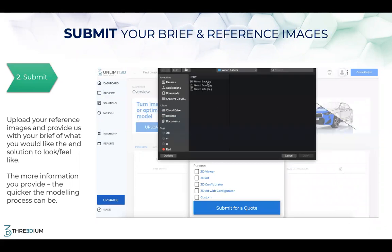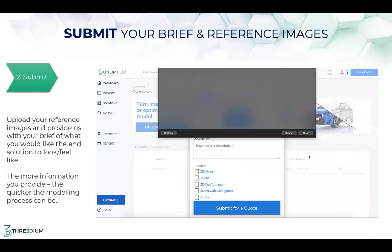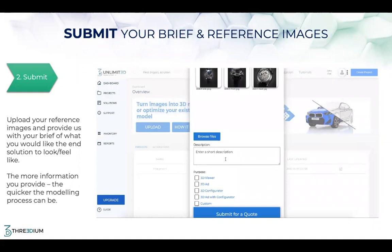So here's where you would upload the reference images of your product. And you would then provide a short description of what your intention is and what you would like the end solution to look like. So in this case, this user wants a 3D viewer of his watch, and he's going to be embedding it on a Wix website. And again, here you would write all the details you want us to know.